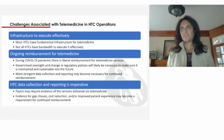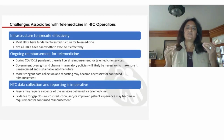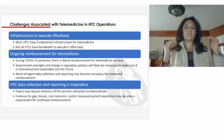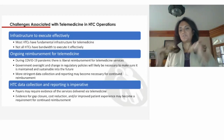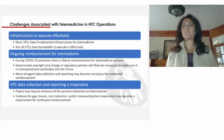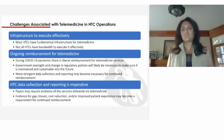The challenges associated with telemedicine, though, would be the infrastructure to execute effectively. Most HTCs have fundamental infrastructure, but not all of them have the bandwidth to execute it effectively. What I mean by that is, you can call patients, but are we tracking everything the same way? Are we able to say, whether it's Medicare, Medicaid, or private insurers, this is what I did with that telemedicine, this is the result? This is how I did it, this is the result. It should always be hand in hand, and we aren't doing that on a regular basis because we never billed for it, so we just didn't track it that way.